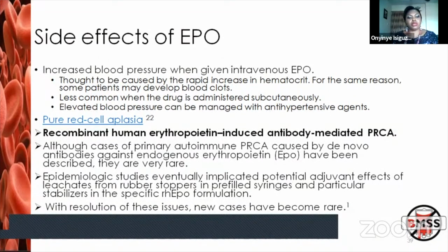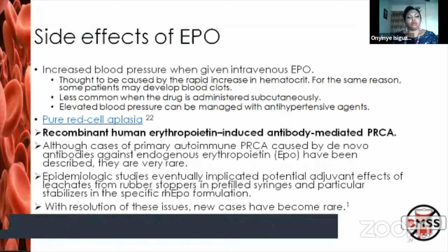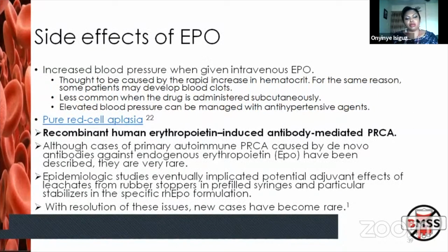Another side effect that was observed with erythropoietin is what we call pure red cell aplasia. It's usually an autoimmune reaction that some patients had towards the recombinant human erythropoietin. But most studies show that this reaction may not be due to erythropoietin itself, but rather due to the effect of leachates from the rubber stoppers that were used in the prefilled syringes. Some modifications were done to resolve these issues, and ever since then, new cases of pure red cell aplasia have become very, very rare.